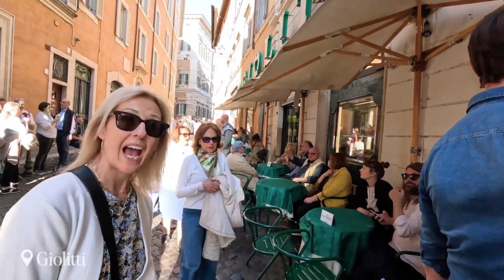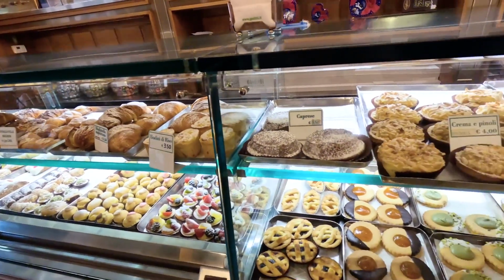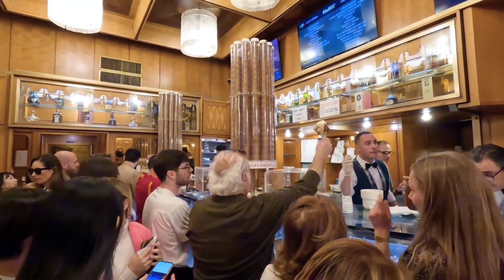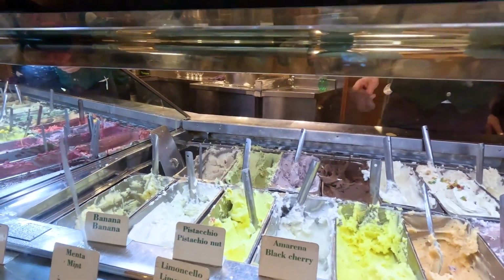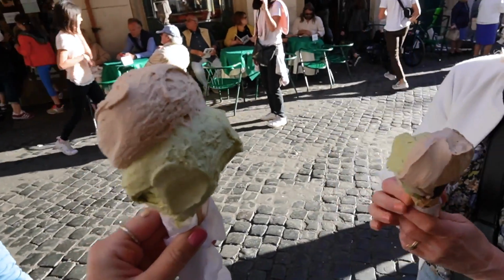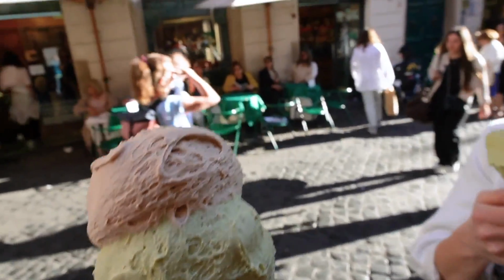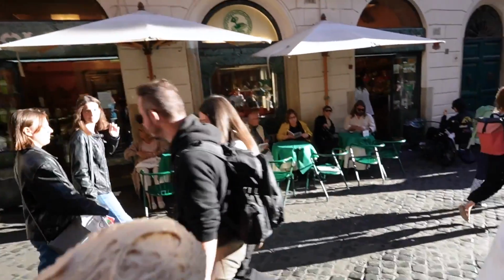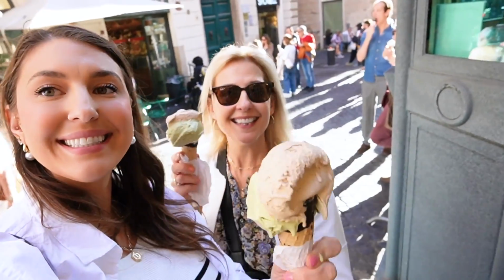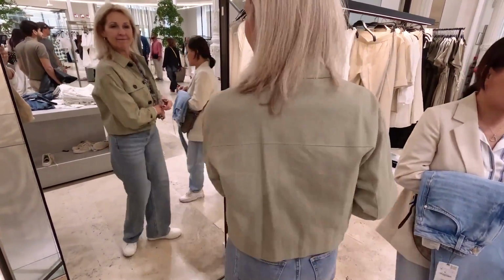Time for gelato. This is hilarious. Same. We got our gelato. Cheers. Best flavors, the pistachio and nocciola, which is hazelnut. So good. And in there was quite busy and funny. Madness. Madness. But is it worth it? I think so. Yes. Always fast. Cute.